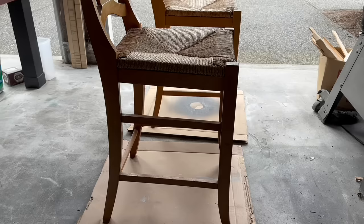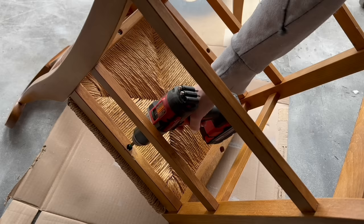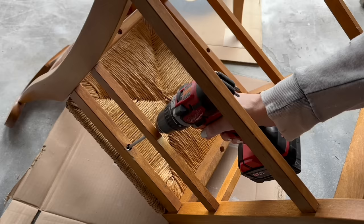Next, I'm removing those seats from the stools, and sometimes when I go to remove things like this, I just can't quite get to that screw. If you find yourself in a similar situation, I recommend using a longer drill bit or driver bit. That way the drill's not bumping into the things around it, and it allows you to get to that screw better.